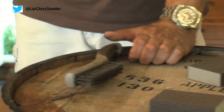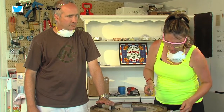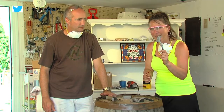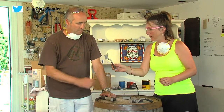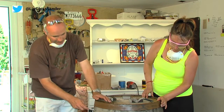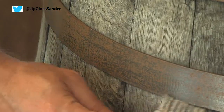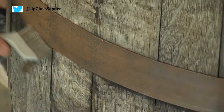Okay, then I used this size brush and just went along with a regular stroke and got off the major parts right here. But then we needed this little tiny brush. Do you want to show everybody what you did with that brush? Well, we had to get into the edges with the small brush so we could get the tops of these wire bands pretty well and down at the bottom of the barrel.